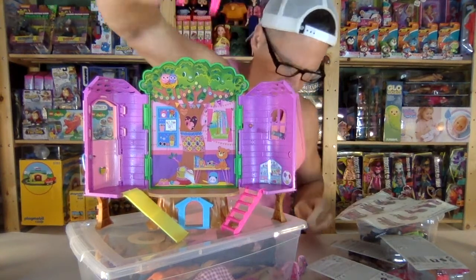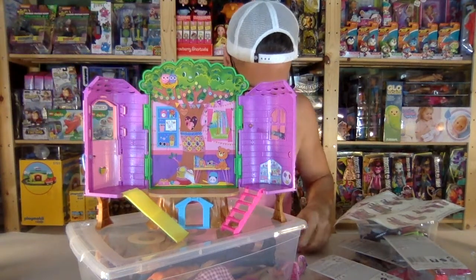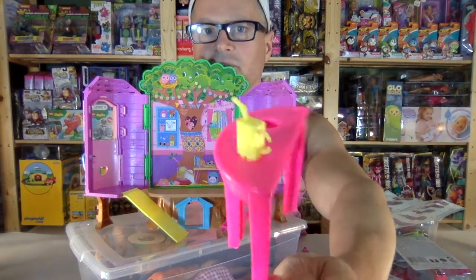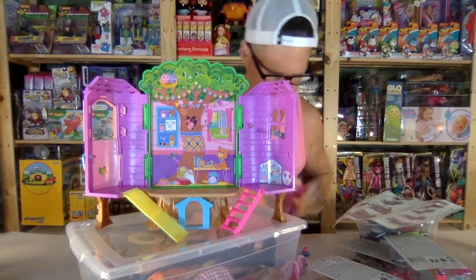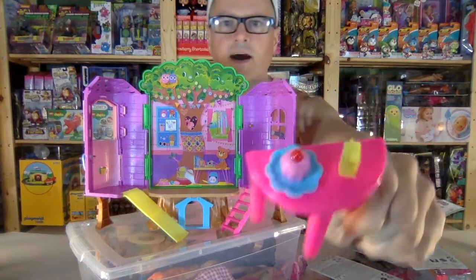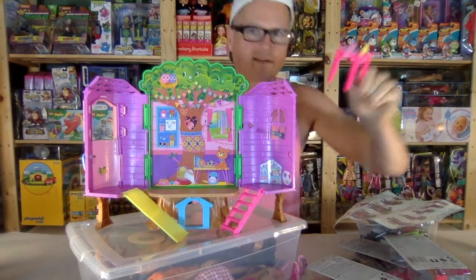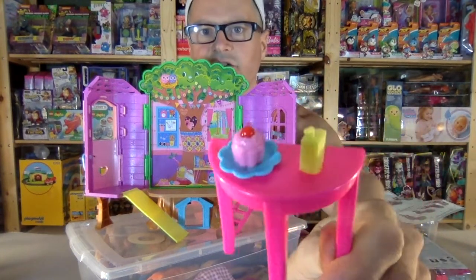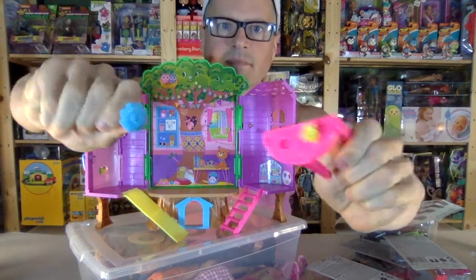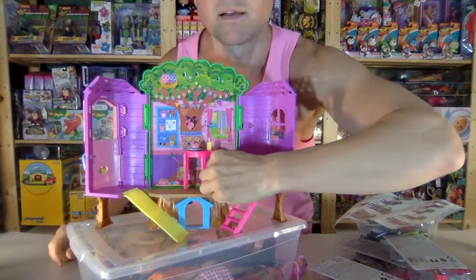And then we have a little table here, a pink table. And you can put drinks on there, and it comes with one drink. You can see the drink on the... Oh, it's a juice box? No. Yeah, it's a juice box. Kids love juice boxes. And then you have this little cupcake on a plate. I don't think that cupcake is removable, though. It's going to be hard to eat that off the plate because it's stuck on there. And then again, on the bottom of that, it just has the same little plug-in system. You can stick that in here, like so.